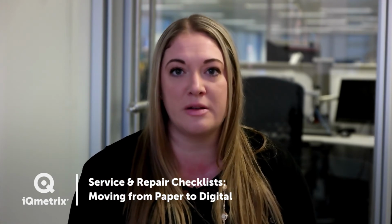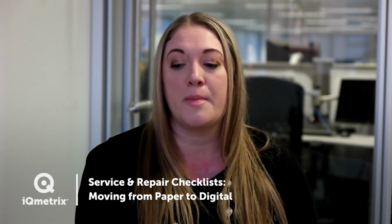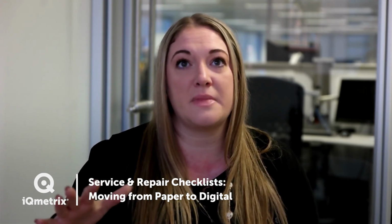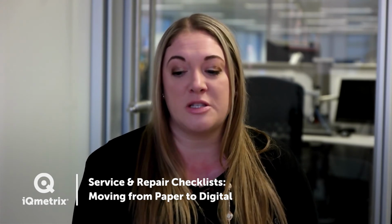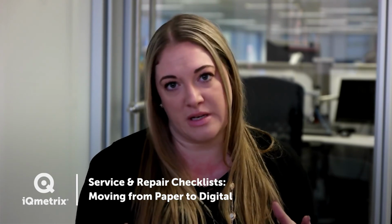So really helps to streamline that process and help to not have all these paper copies floating around, but also to help the employees have a lot less issues they need to think about and just being able to focus on fixing the device, not having to collect all the information from the customer.